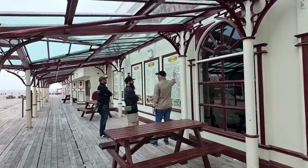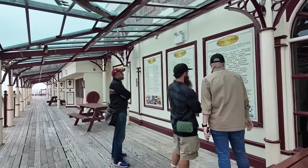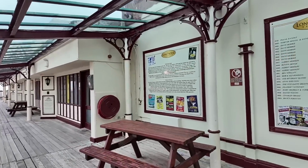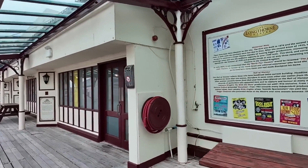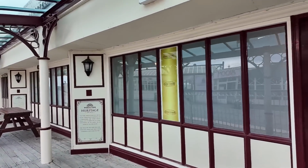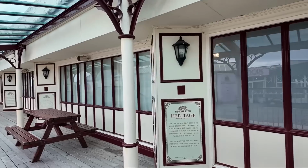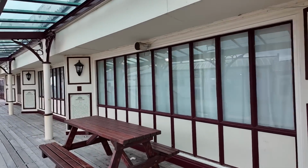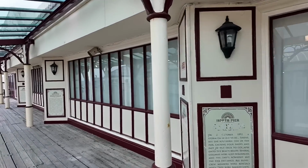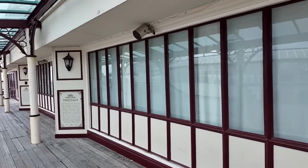And this is the list of people that have performed. Don't know whether you can actually see through the window. No, they've covered them up. I've been in here. I came down the pier one day when somebody was in the space, and she let me in and let me have a look round inside.